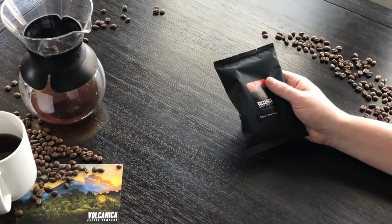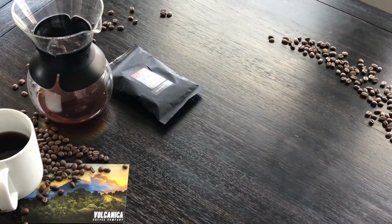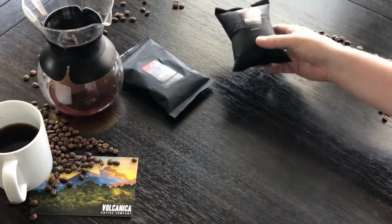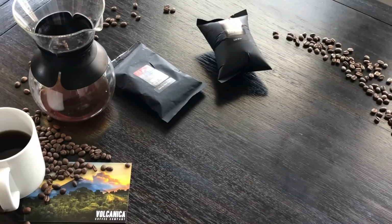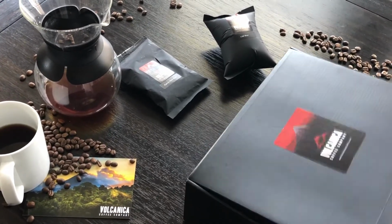First off, Volcanica included a couple of samples, a package of espresso dark roast, and a nice little pouch of cold brew. I love when businesses include samples. It's a relatively low-cost inclusion that allows a marketer to influence future transactions and at the same time increase average order value.